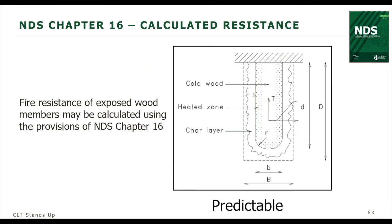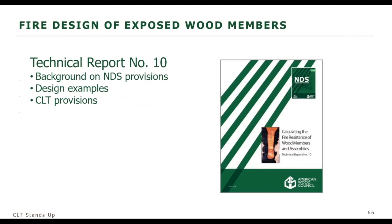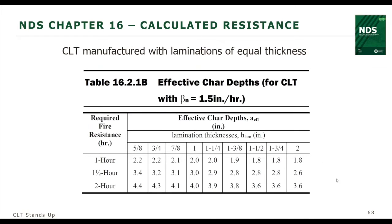So you have an A char and then an A effective that accounts for the elevated temperatures near the cold wood between the heat zone and the cold wood, the 20% increase. We have a handy table that takes into account utilizing a char rate of 1.5 inches per hour, and this is for equal laminations that gives you your effective char. For example, for 1 hour of fire resistance rating and the laminations are 1.5 inches, we need to build into the effective char depth of 1.8 inches into our member.